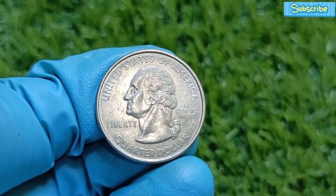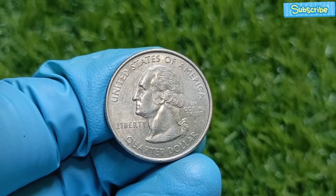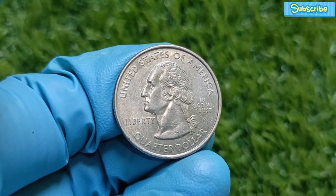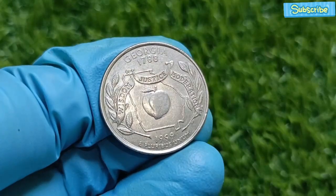30,000 to 34,000. Georgia's transformation from a British colony to a modern U.S. state. Representation of both agrarian and civic ideals. How the coin honors both past, 1788, and present, 1999.